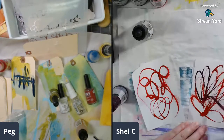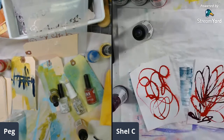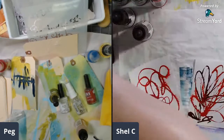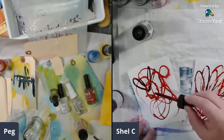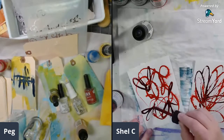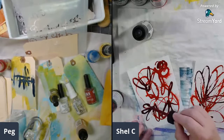So I'm going to put a little bit of that into the alcohol. I'm sure you can add it to water too. I'm just playing with different products. So I'm going to put several drops of that blue izink in my bottle. Put the lid back on before I spill it. And that was called Celestial Blue.